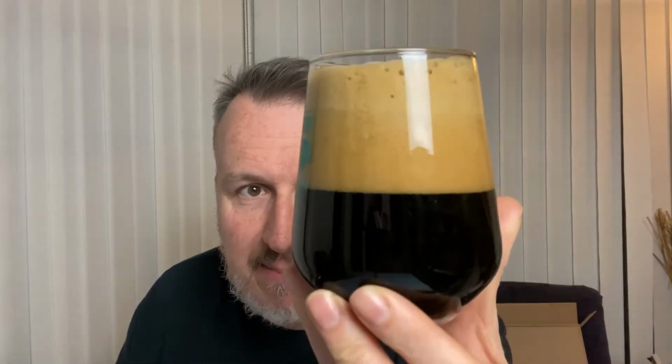I poured this out a bit quickly because look at the state of that head. You don't usually get that sort of head. I've got 3 fingers of a sort of tan, but quite light head. It's quite compacted. They're bubbling away there, so I don't think that's going to sit around. But it is jet black, really, really black there. You can see that on the screen. Let's see what the aromas are like.